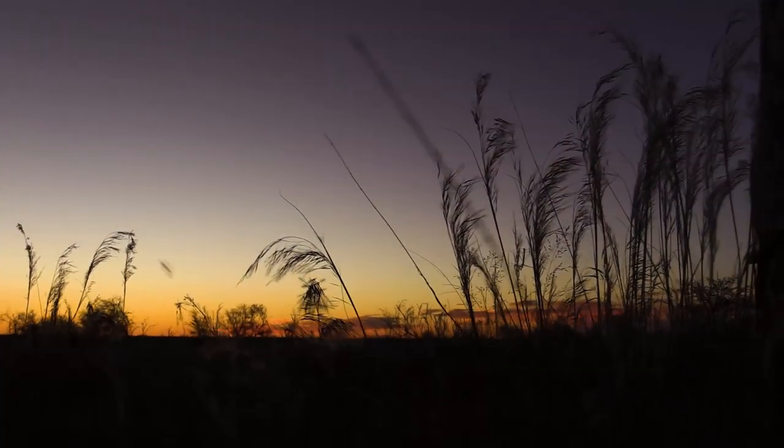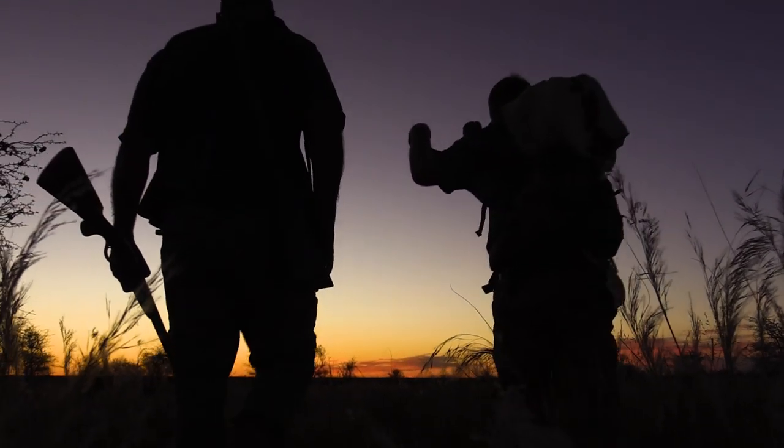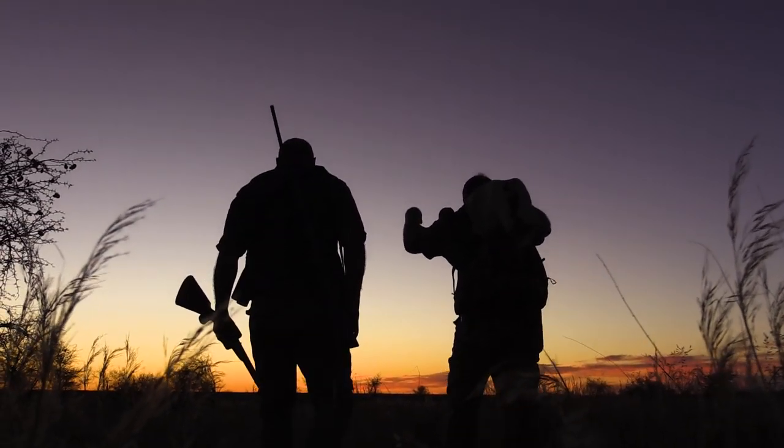It's about two to three kilometers from camp. So we're going to get going. We're not going to wait for those guys. They're doing us a huge favor, but let's set off. Let's go.